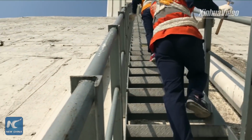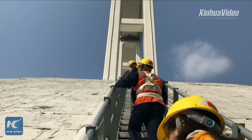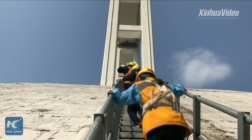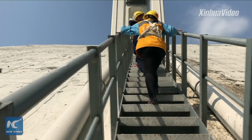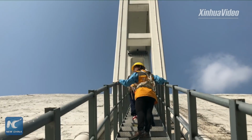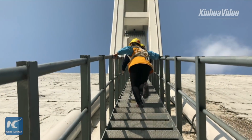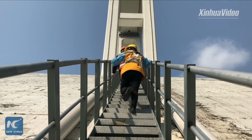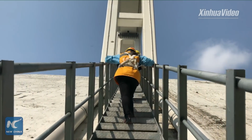The maintenance workers need to work at a height of 300 meters and climb along a torturous mountain trail. They need to be healthy and physically qualified. Now I'm following the maintenance workers to climb the stairs.